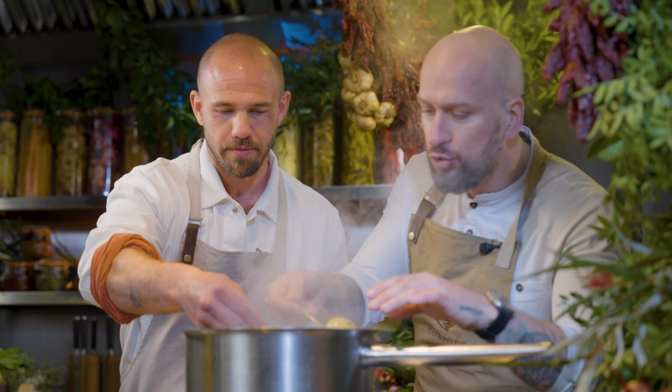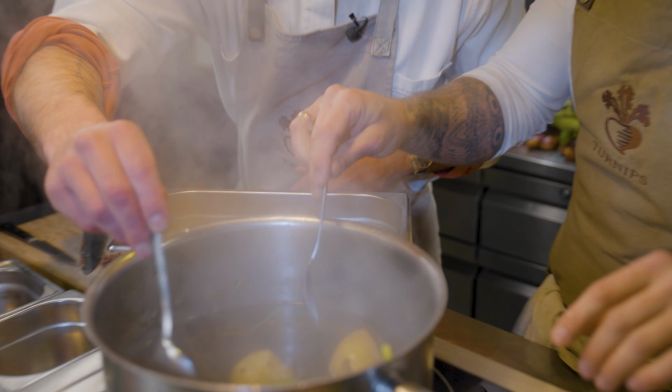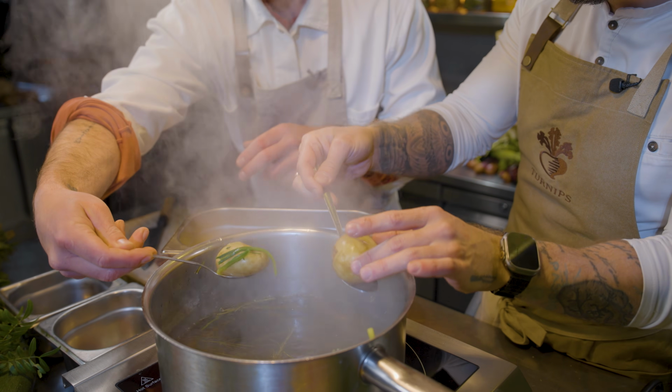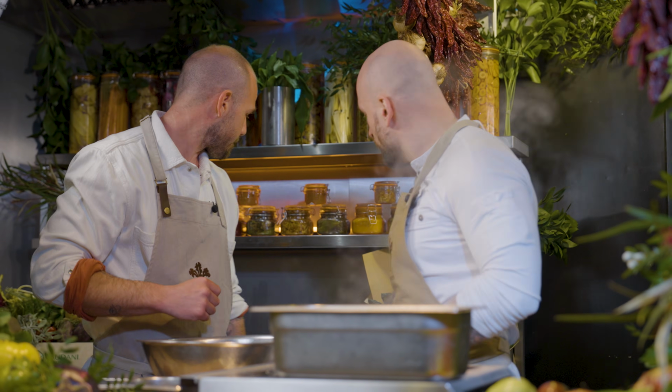Obviously, we can use a colander and then spice it off, but it's two of us, so it's going to be quicker than a colander. Well, might not be. That's it. One important thing that Tom mentioned is they're still going to cook. So you're pulling them out just before you think they're done, when there's still a bit of resistance in the potato, and you let them finish off on the side.